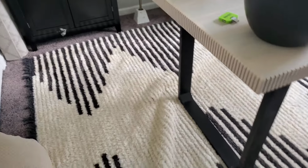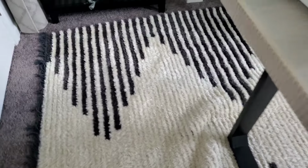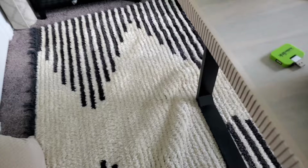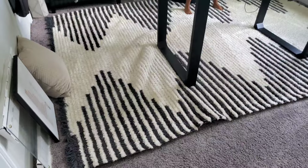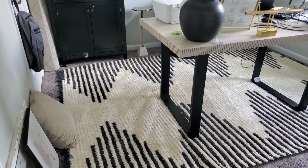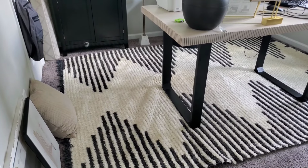My rug is bent because I don't know what happened, y'all. So I'm trying to flatten it out. I may have to take this off so it can flatten out a little bit more, or I may just take it out altogether and sell it. I don't know if I really like this rug up in here. Or I may put it downstairs in my living room.